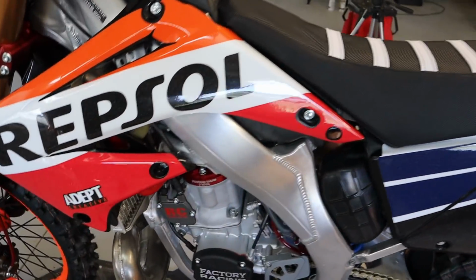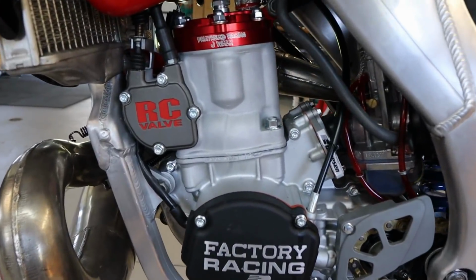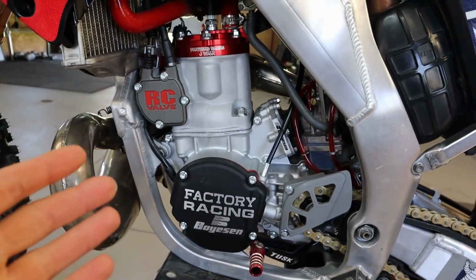Moving on to the heart of this engine. I know I've said it in every build video. This was done by another YouTuber, Adam Paganelli. He does some amazing dirt bike builds over on his channel. I'll put it up in the corner so you guys can go check that out. He actually did a couple videos of this build here, so if you guys want to see him putting this bike together, go check that out over on his channel.